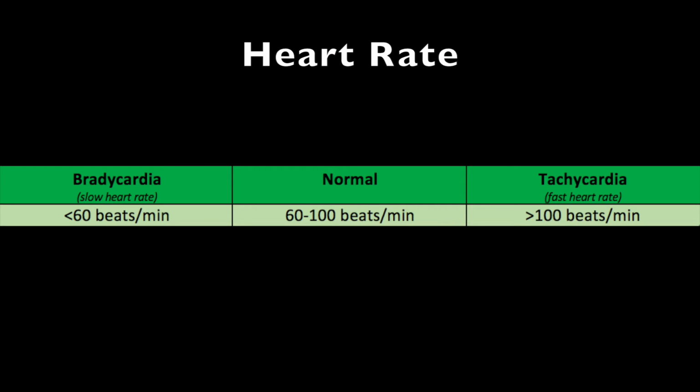Heart rate is easily assessed at the radial artery. To find this area, have the patient's palm facing the ceiling and place the pad of your second and third finger over the lateral side of the patient's wrist. Do not use your thumb, as this could cause you to feel your own pulse instead of the patient's. Count the beats for 30 seconds and multiply the number times 2 to obtain the correct beats per minute.